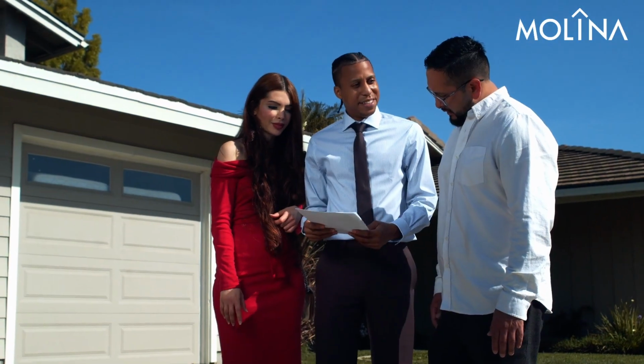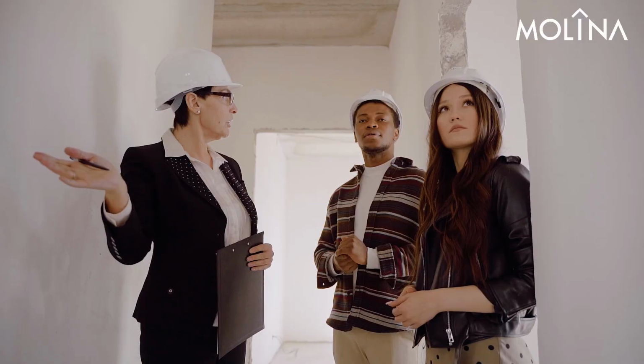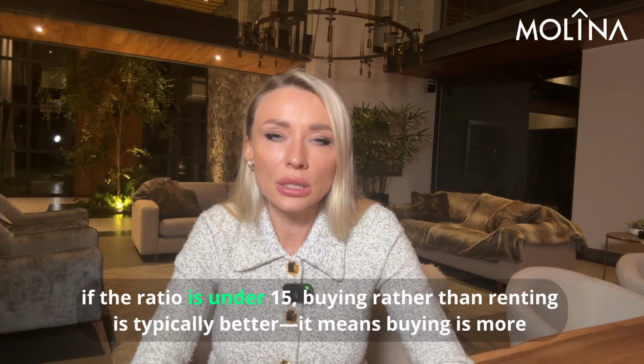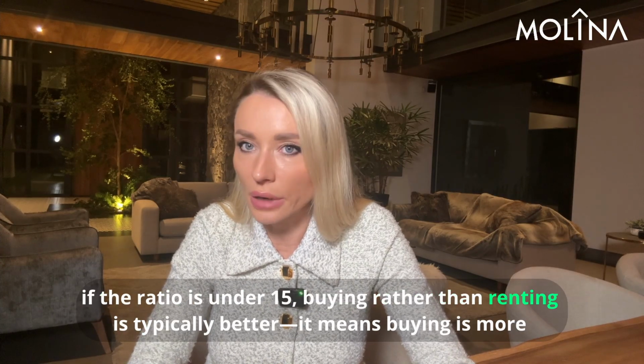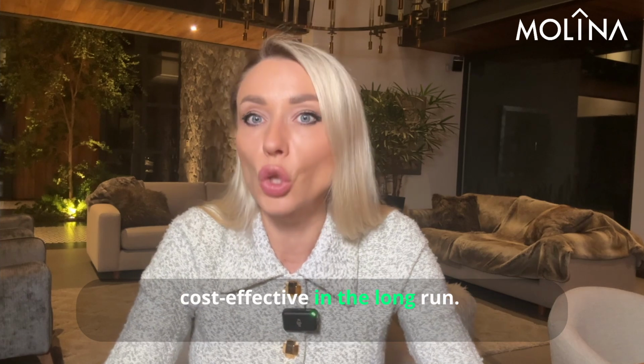This handy metric helps you decide whether buying or renting in a particular market is smarter. To get this ratio, divide the median home price by the median annual rent. This gives you a clear comparison of costs in the different areas. Here's how you can use it. If the ratio is under 15, buying rather than renting is typically better. It means buying is more cost-effective in the long run.